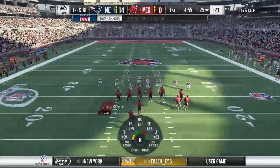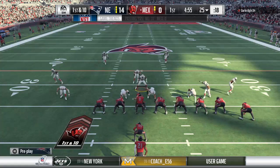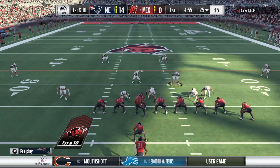I think that they'll stay with the script. I don't think they'll abandon it just yet and try and generate some offense on this drive. Anything. At least 3 points, get that 0 off the board.